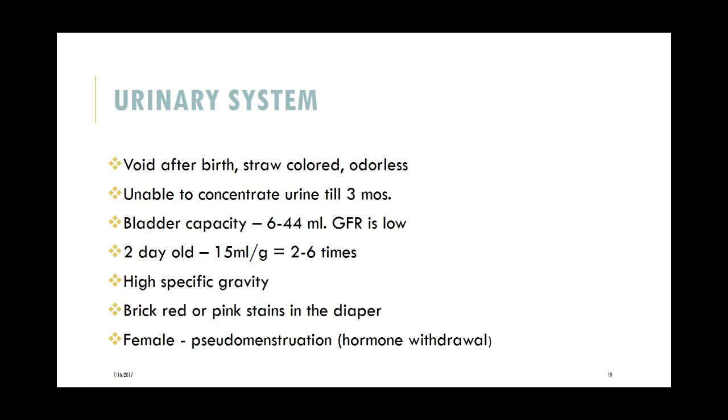Prior to us talking about the urinary system, I want to mention the hepatic system really quickly. We already know that in terms of the hepatic system, one thing that we are very cautious of in newborns is jaundice. So the nursery word for jaundice is hyperbilirubinemia, and this happens when the babies are attempting to break down red blood cells, and we have a buildup of bilirubin in the system.